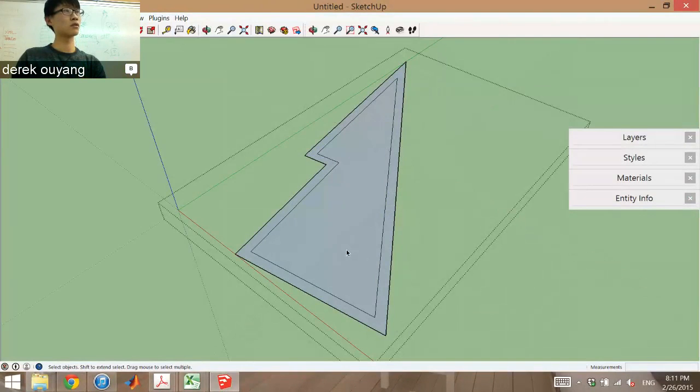Wait, you made the floor plan? No, that's the offset. So the overall shape was that first thing we did where we just traced it, and then I hit the rest, and then it made a surface because it was all in the same plane, and I just did the offset tool within it.